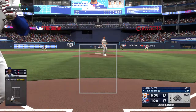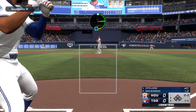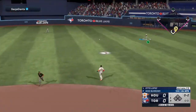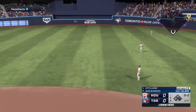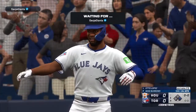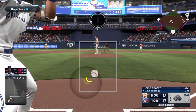And that drops in for a strike. 0-2 count, both pitches on the inside part of the plate. Hitter is thinking, I don't want to get beat here. This is a good time for something off speed or away. It gets down, base hit. Man aboard on the leadoff single. Batting second, baseman Ernie Clement next up for the Blue Jays.